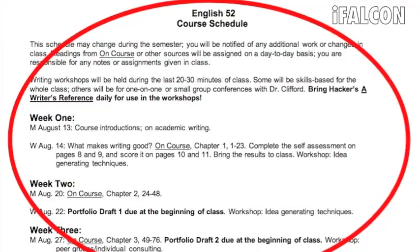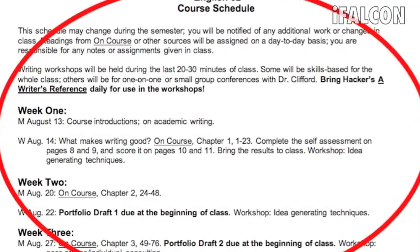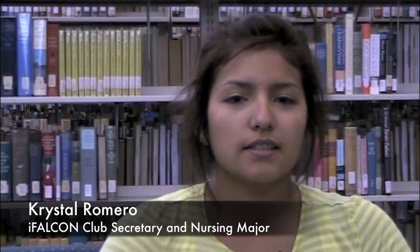If you miss a day or two, you can always refer to your syllabus to see what reading you have to do, what assignments were due. That way you can email them to your professor the day of or the day before you know you're going to be absent. It's just a plan that tells you what you're going to do week to week, and it helps you a lot. The schedule of assignments is very important to keep track of because it keeps you on track of the whole course throughout your semester.